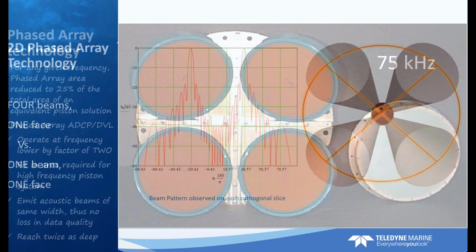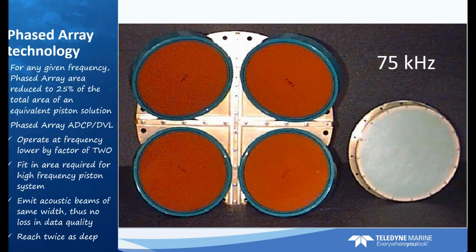And what's the advantage, summarized in this slide? Here we're looking at 75 kilohertz systems. On the left is a traditional piston ADCP. On the right is a phased array. They're both 75 kilohertz systems. So you can see one face on a piston is the same size as the phased array. In order to get the four beams into the water with a piston, you need four faces. With the phased array, you only need that one face.